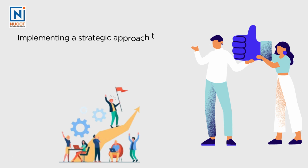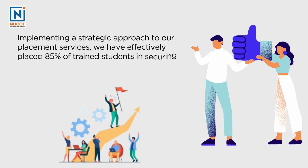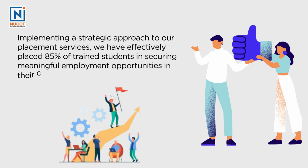Implementing a strategic approach to our placement services, we have effectively placed 85% of trained students in securing meaningful employment opportunities in their chosen field.